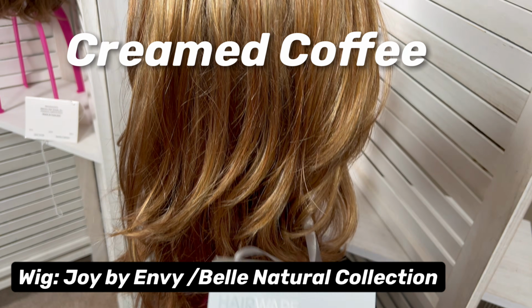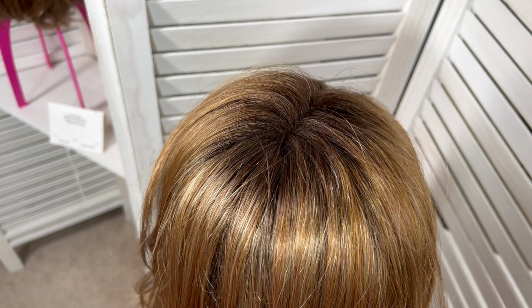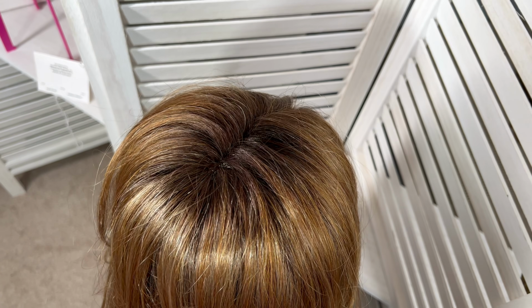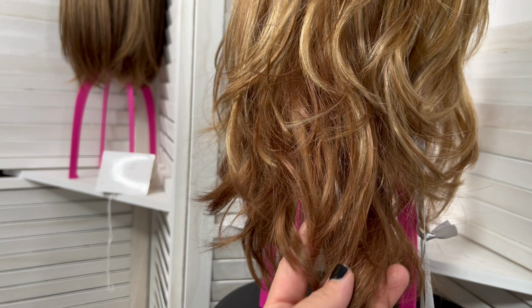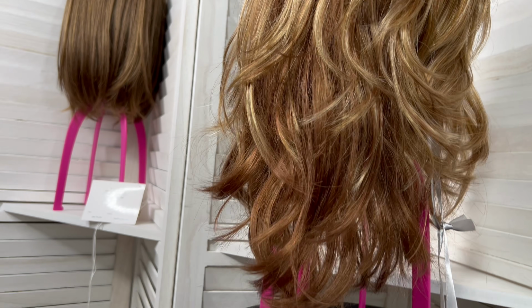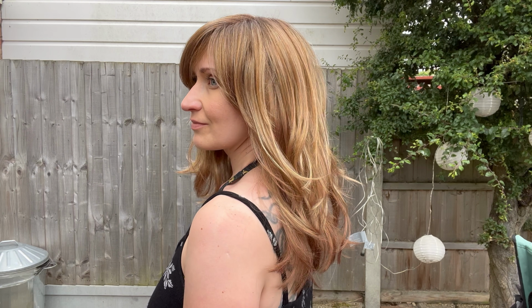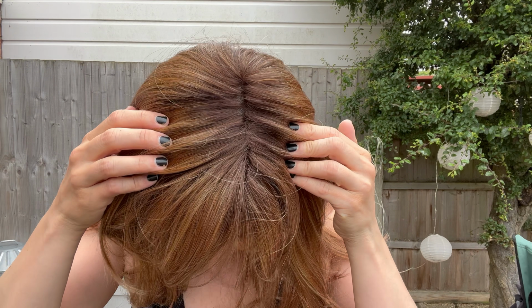Next up is Creamed Coffee by Envy, a beautiful blend of warm chocolate brown with cinnamon, auburn and strawberry blonde hues. As with most of the Envy colors, they seem to like to darken the bottom of the style and bring the highlights on the top. This is a rooted color with a very natural looking medium brown root. Absolutely adore this color. Isn't it gorgeous?